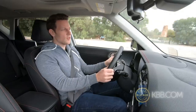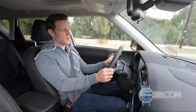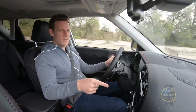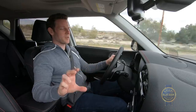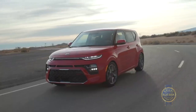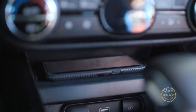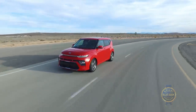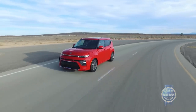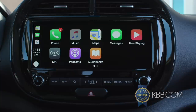The latest Soul is also technologically astute. A 7-inch screen comes standard with Apple CarPlay and Android Auto, but the 10.25-inch unit in this model is pretty sweet. Very horizontal. Other features offered on higher trims include smart key access, wireless phone charging, a head-up display, dynamic cruise control, lane keep assist, and forward collision warning with pedestrian detection. And yes, Apple CarPlay and Android Auto smartphone integration are standard across the board.